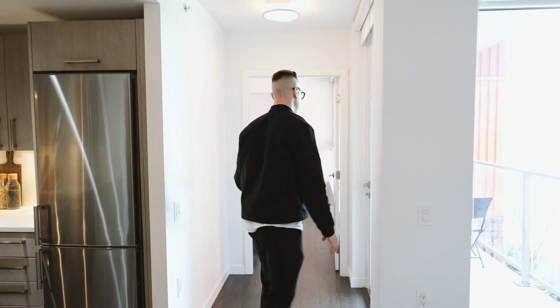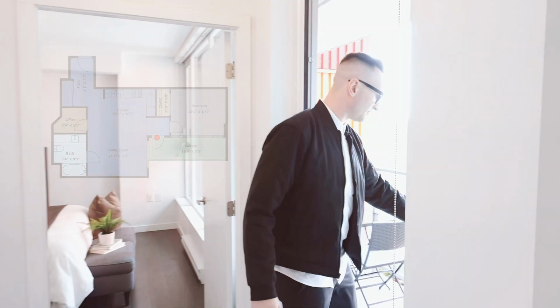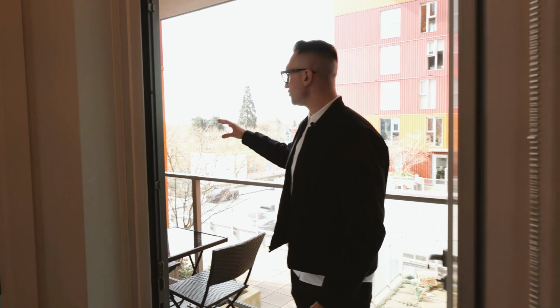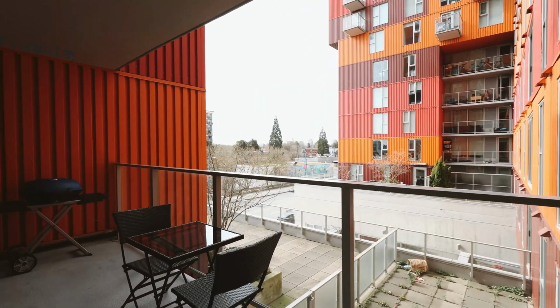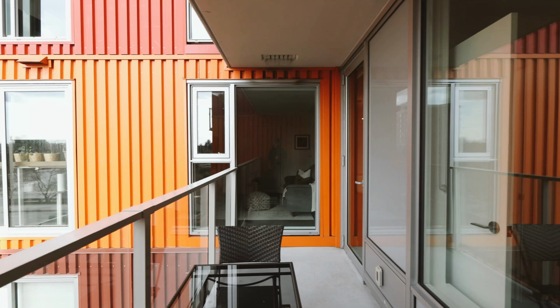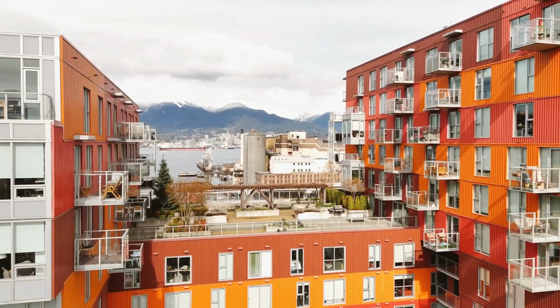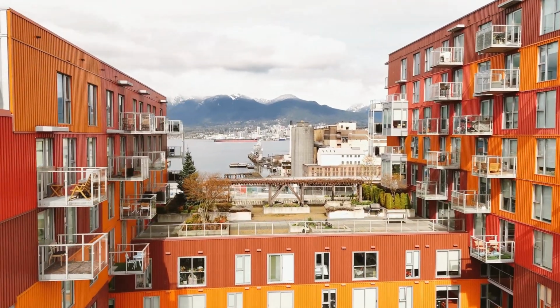So as we make our way down here, just wanted to give you a little bit of access here to the patio itself. As we make our way out in the patio, you do have a decent size of outdoor space. We have the barbecue here at the end. You can put some nice patio furniture, a sitting table, anything like that. And you can see just the color of the building here with the exterior, all the cladding.